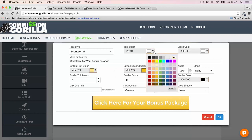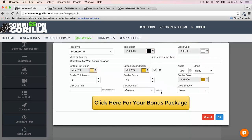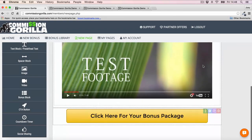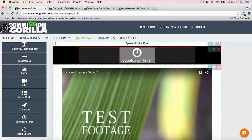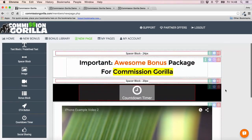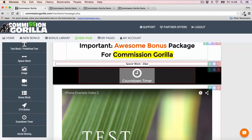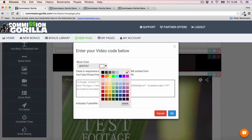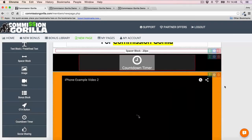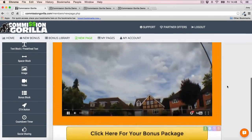I'll change the text color a little bit, make it black. I'm going to make it wide so it sits nicely underneath my video like that. Okay, very cool. And then what I want to do is actually make this section a separate color. I want to make it orange, like this color here. So I'm going to go into the cog, and the block color, I just make it orange. Okay, and that's going to make that entire block now orange like that.